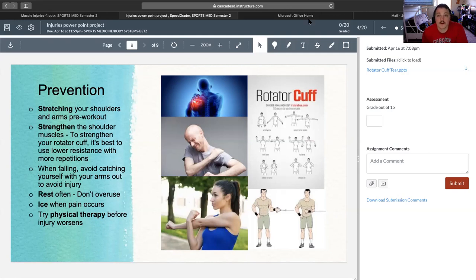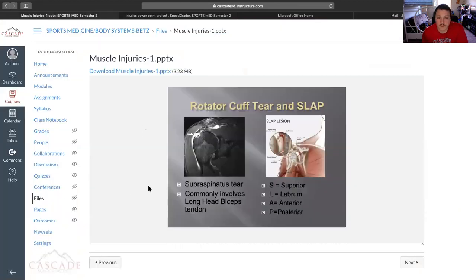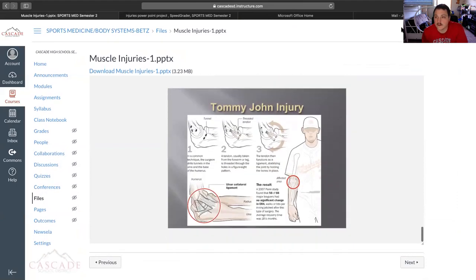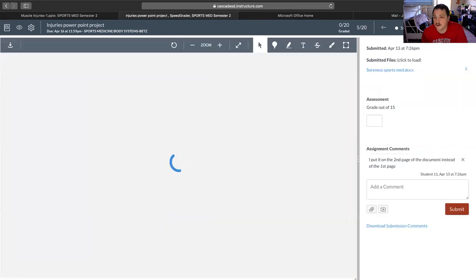Awesome. Okay, that was a really good one. Really good presentation, Drew. Nice job. Okay, well, last but not least, oh wait, I want to show someone also had slap tear. That was a good one.